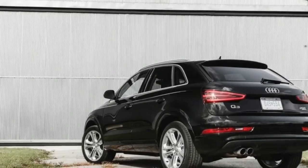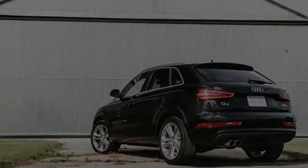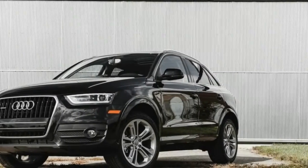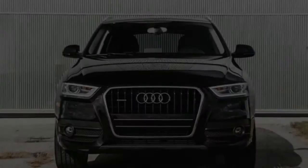Driver and passenger space is more than adequate, but taller front seat occupants will force encroachment on the second row legroom. And the rear cargo hold is rather shallow. Despite its small size, however, the Q3 delivers the elevated driving position that so many buyers crave.